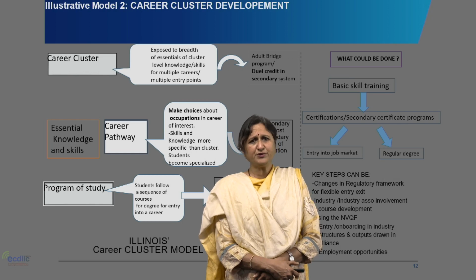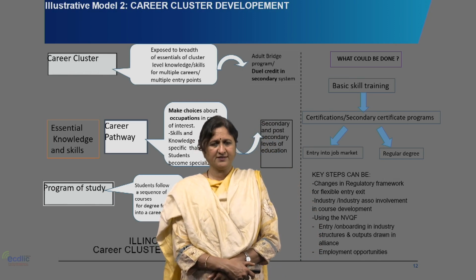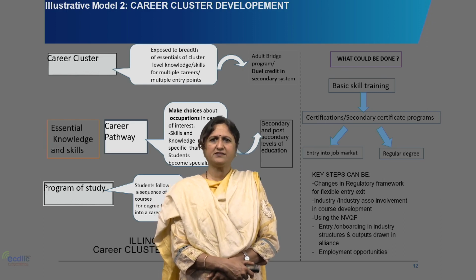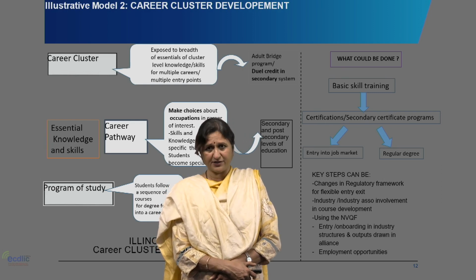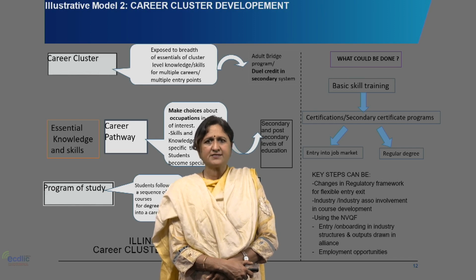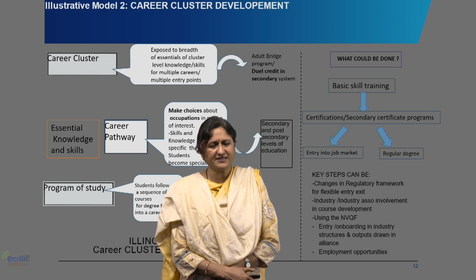Now, how are we going to do this? This will happen by clearly understanding the essential knowledge and skills. So, the career pathway, where after completion of the secondary or post secondary, that is 10th or 12th class, the student, this is how it happened in Illinois, made the choice about the occupation in a career of interest. Skills and knowledge became more specific and students became specialized in this specific area.